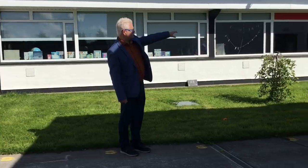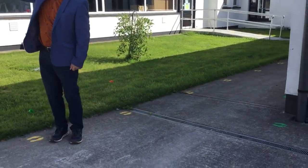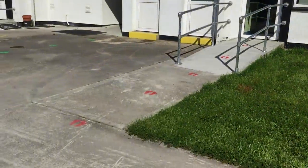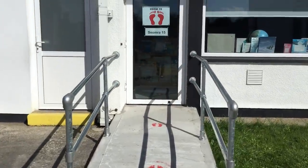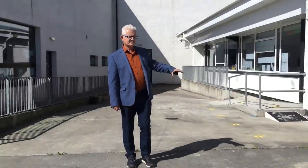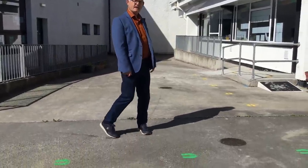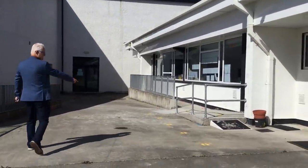And now room 14 is over there. You can see the yellow footprints telling you which way to stand. And room 15 here, you can see the red footprints there telling you which way to go. Now Miss Coakley's classroom 16 doesn't have an outside door, so they would line up outside the back door. And again, you can see the green footprints there. And Miss Finn's class would line up here. You can see the yellow.